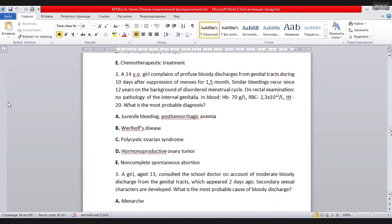Please, Aulak Navjot Singh. A 14-year-old girl complains of profuse bloody discharge from genital tract during 10 days after suppression of menses for 1.5 months. Similar bleeding recur since 12 years on the background of disordered menstrual cycle. On rectal examination, no pathology of internal genitalia. In blood, HB is 70 and RBC is 2.3 into 10 raised power per liter, and HT is 20. What is the most probable diagnosis? Juvenile bleeding and post-hemorrhagic anemia.